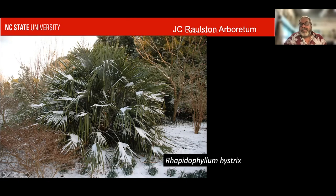There are some historic accounts of it occurring naturally all the way up to DC. We haven't been able to verify that. There aren't any good herbarium specimens from up there, but there have been reports that it may get up that far. But it grows in the southeastern U.S., from North Carolina, at least, down into Florida.